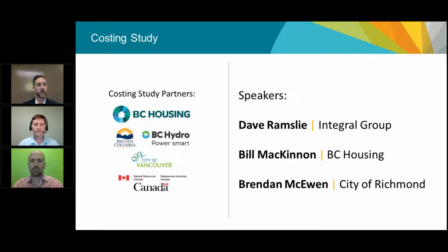After Dave, we're going to hear from Bill McKinnon, who is an energy manager at BC Housing, and Bill has spearheaded a really ambitious initiative at BC Housing to provide public sector leadership by encouraging the higher steps for affordable housing projects. So a really interesting balance there between balancing the need for affordability as well as improved energy efficiency.